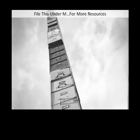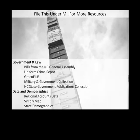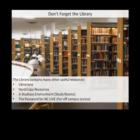There are many more resources available on NC Live that cover psychology, nursing, government and law, data and demographics, science and technology, images and art, and even investment. Even though NC Live is a wonderful resource, you should still contact the library if you have any questions. Here at the library we have librarians, a studious environment, and hard copy resources. We also have the NC Live password, something you'll need to access NC Live off campus.